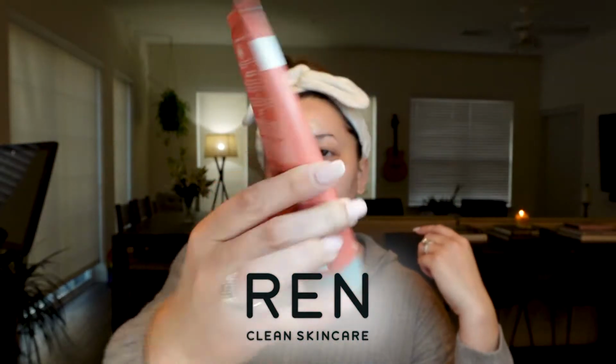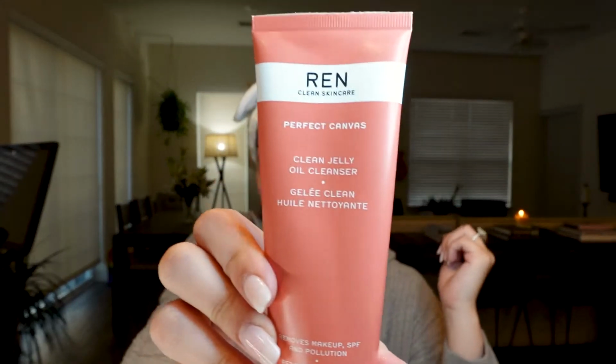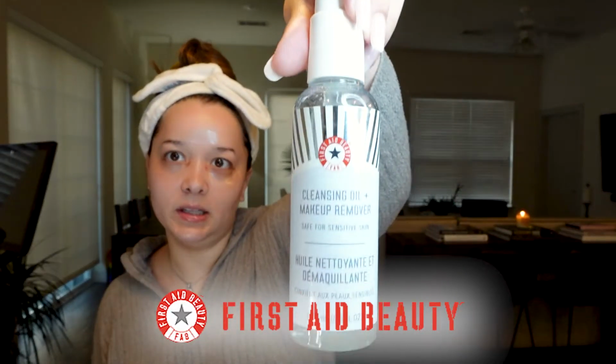So love this. Another item is the Ren skincare line, their Clean Jelly Oil Cleanser, which I have talked to you guys about several times. I've even done a video on this oil-based cleanser along with what I have right here by First Aid Beauty, which is their cleansing oil. And I have done a Ren versus First Aid Beauty.